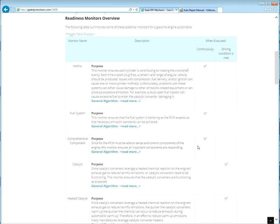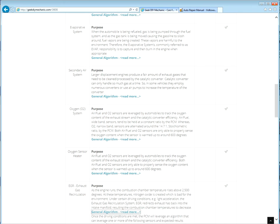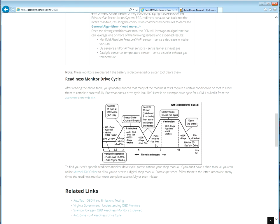For the monitors where a drive condition is needed, a certain driving condition needs to be met. And those change based on manufacturer. I included one here just to show you. This is a GM OBD drive cycle. And if you just look at it, you'll see it's very specific. ECT, engine coolant temperature sensor, must be below 122 Fahrenheit. And that's when the air purge, fuel trim, misfire, and the O2 sensor heaters are checked.